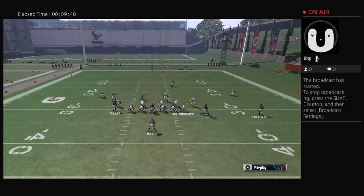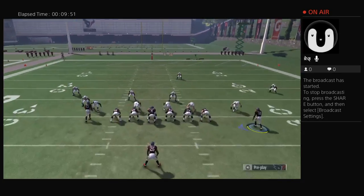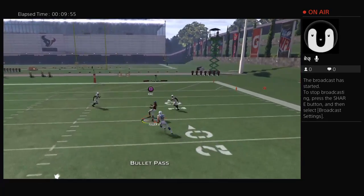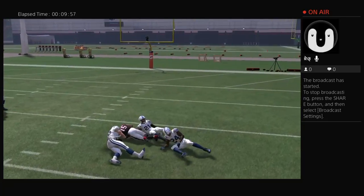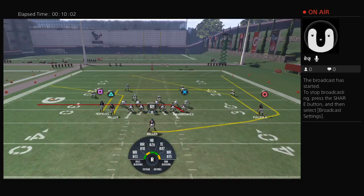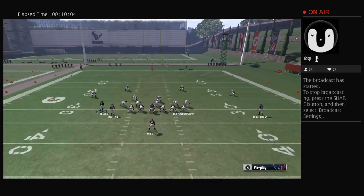Alright. It's a zone, so what do we do? We shorten up Hopkins' route. Looks like a cover 3 again. And that little spot's open. That's where you attack the cover 3, is those seams right there.